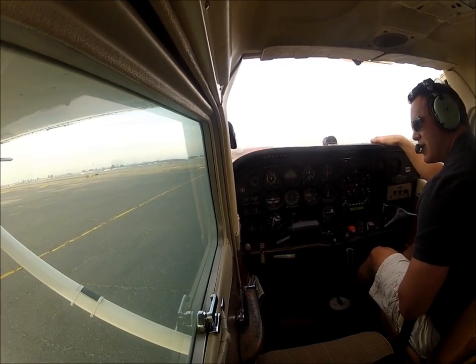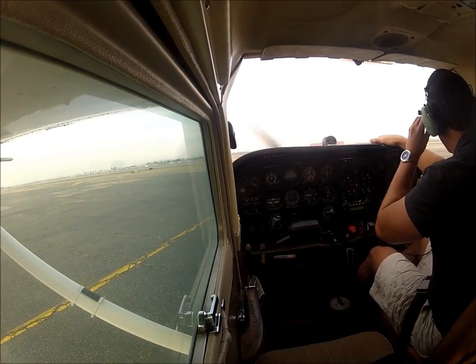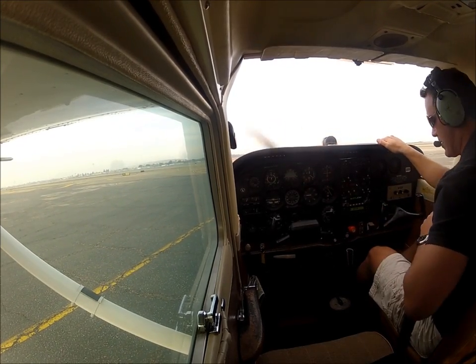That way there's no interference on our antennas. Okay, so here we go. Go ahead and stop right here. Get over to the control tower there so we have good direct line of sight.